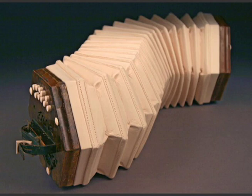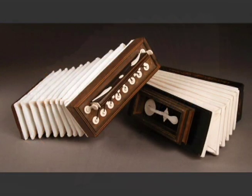There are a lot of different accordions out there for those who don't know. And I started really focusing in on the object. And this is a big, big turning point for me. It became more about the object itself than the actual story.